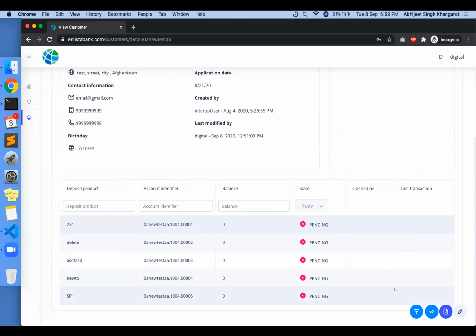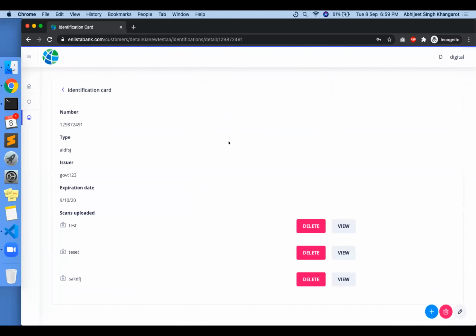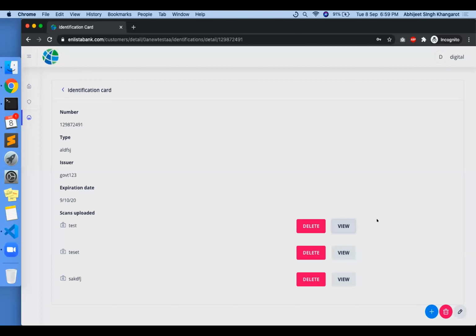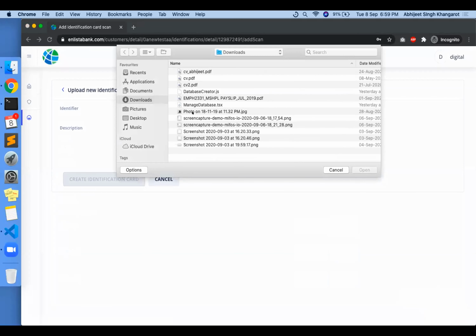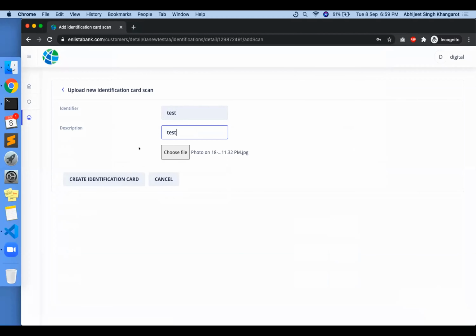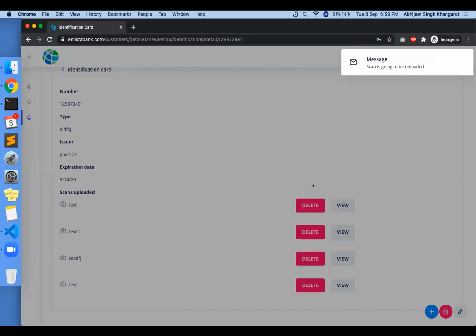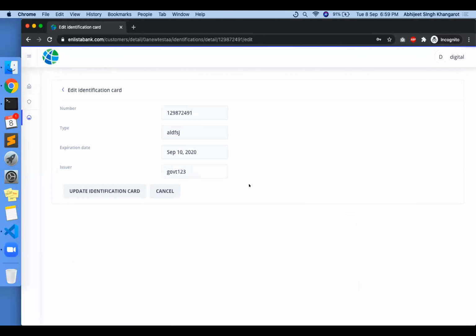Now customer has some different options, like uploading identification cards. This is the same flow. You can delete an identification card, you can upload it, and you can upload a scan for that identification card. From here you will upload and you will choose a file. And you can edit the identification card.